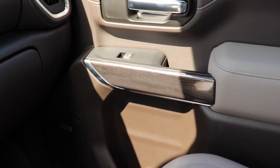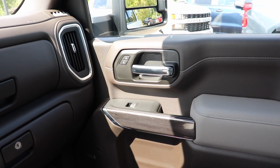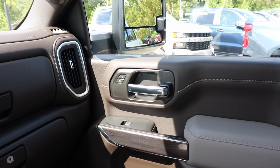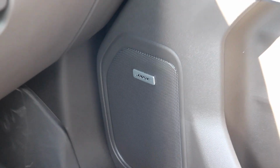Pretty sweet. Here's a closer look at these leather seats. Pretty nice. And a closer look at the door. The trim in this vehicle is very, very classy. I love the brown and tan color scheme. This vehicle also has the Bose Audio sound group, which sounds absolutely amazing.